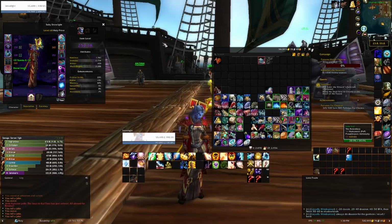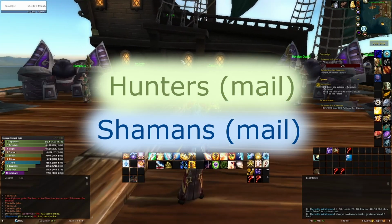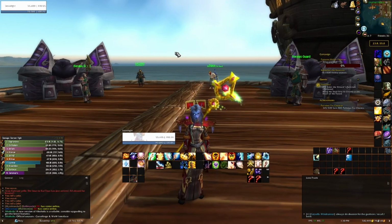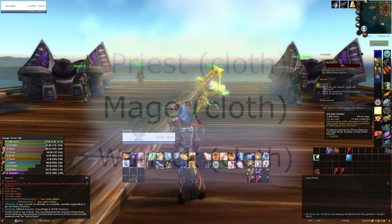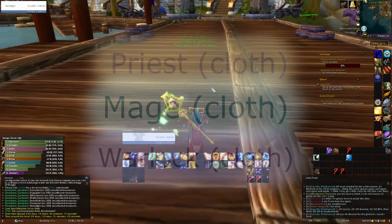wear plate. Mail wearers, like hunters, are able to wear leather or cloth as well as mail, but will benefit the most from wearing mail and cannot wear plate. And so on down the line. When you are deciding for your class, always choose the equipment that matches the type you are expected to wear, as shown in the previous videos.